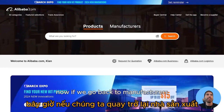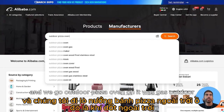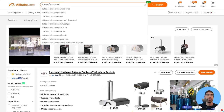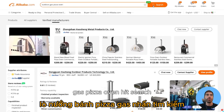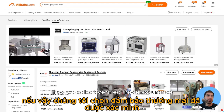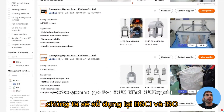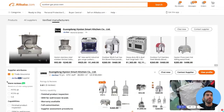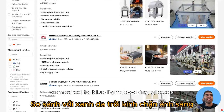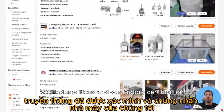Now, if we go back to manufacturers and we go outdoor gas pizza oven, hit search, and then we go through the same steps. So we select verified, trade assurance. And then as we scroll down here, we're going to go for BSCI and ISO again. And notice there's a lot of different standards for pizza ovens, as there should be, compared to blue light blocking glasses.